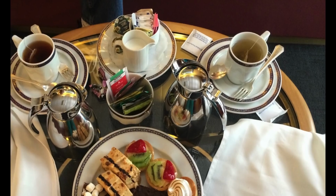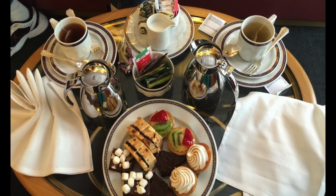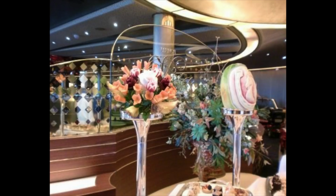You need to check your daily program to find out the specific times and place that they will be serving tea. If a refreshing and elegant afternoon tea is just your cup of tea, you'll love cruising with Holland America Line. They take tea seriously.